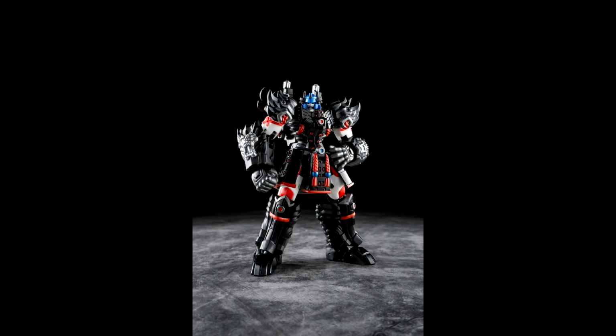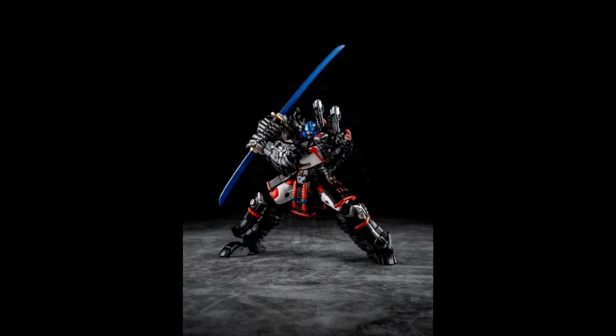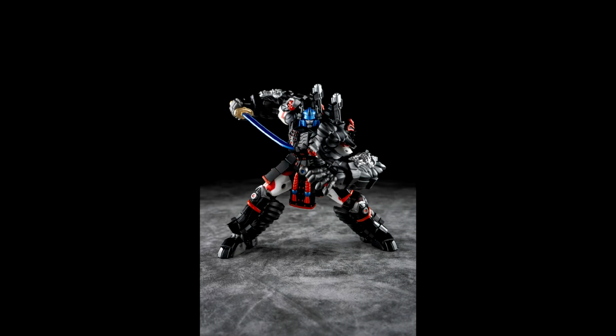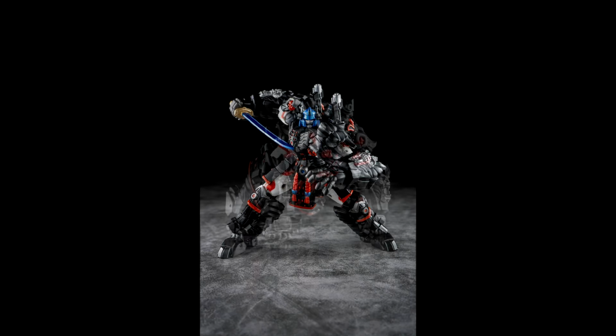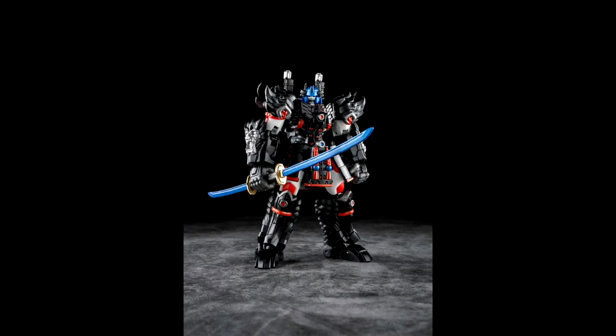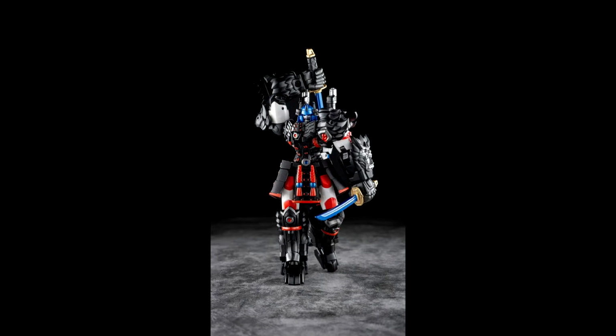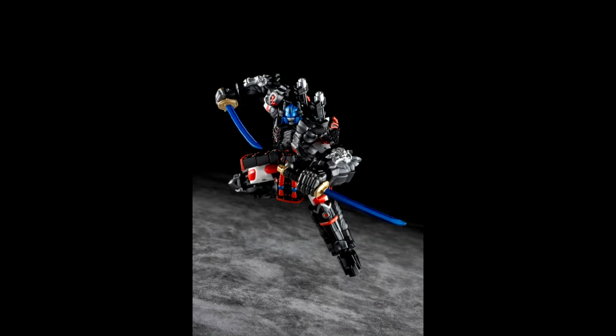And also from Iron Factory, IFEX75. This is the original Great Ape General, Optimus Primal in the Samurai series. This thing looks wicked as well. I love the two swords and the bot mode, and the alt mode looks pretty good too. I like the Beast Wars stuff they're doing, like Cheetor and Black Arachnia. Hopefully this will be coming out pretty soon. Definitely hurry up and get it in my collection.